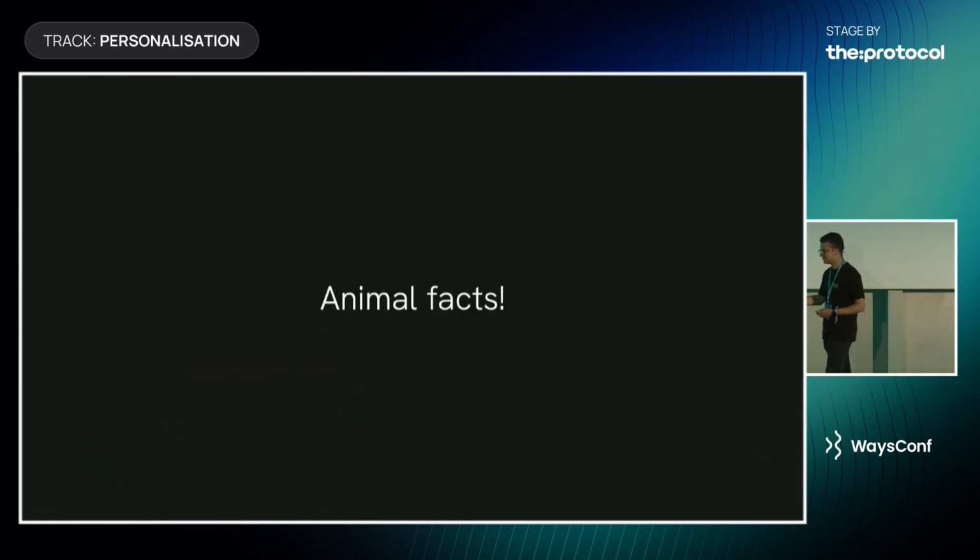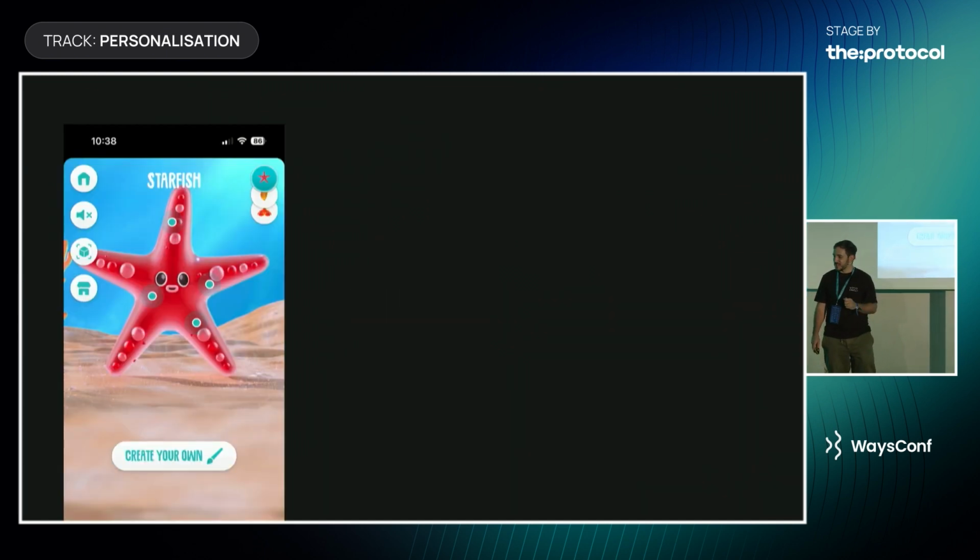And the last thing we learned was lots and lots of animal facts. Every animal, and there's 14 of them, or every character, has 5 or 6 facts that you can explore. So let me leave you with 3 of our favorites before we go.